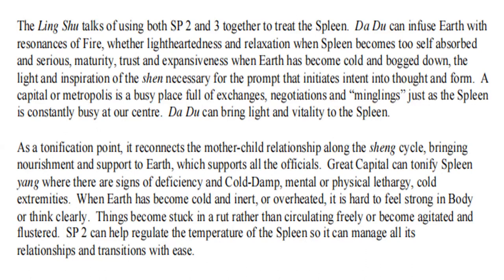Dadu can infuse earth with the resonance of fire: lightheartedness and relaxation when the spleen becomes too self-absorbed, and serious maturity, trust, and expansiveness when earth has become cold and bogged down, the light and inspiration of the Shen necessary for the impulse that initiates intent into thought and form. A capital or metropolis is a busy place full of exchanges, negotiations, and minglings, much as the spleen is constantly busy at our center. That Dadu can bring light and vitality to the spleen.